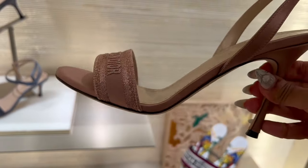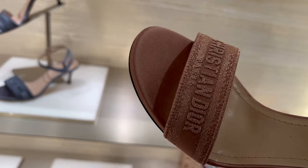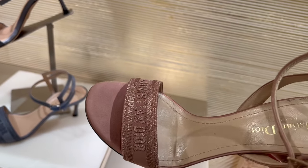This is so stunning. If you like a heel and you like your Christian Dior, look at that, beautiful, very sparkly.